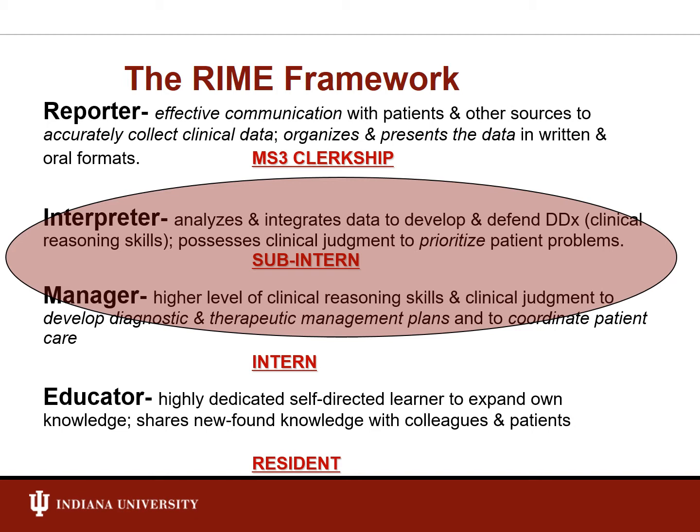We also see nascent managers, meaning early managers, students that are capable of providing clinical judgment to develop a diagnostic and therapeutic management plan to coordinate patient care. They may not be able to do this consistently and fully accurately, but they're beginning to try it. We rarely see a consistent manager, and even more rarely would we see a consistent educator in the medical school time.